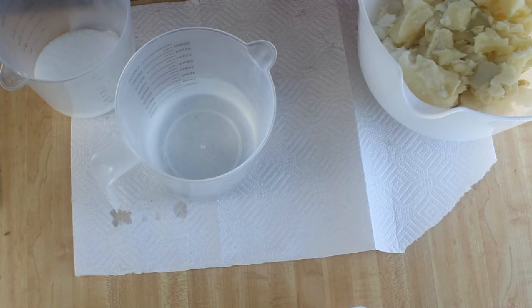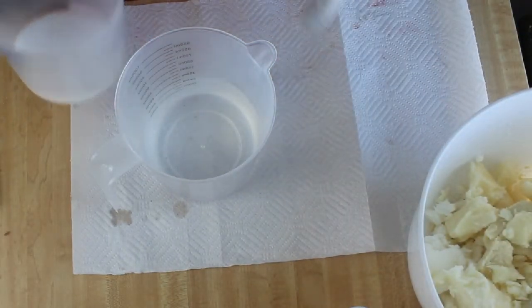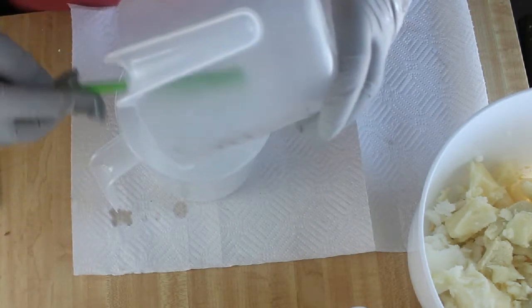So the kids are at their father's today, and I haven't been feeling real great the last couple of days. Well, it's been longer than that, but I thought I would do some therapeutic soaping today. So I'm going to use the heat transfer method. I'm going to pour my lye into my water, get that stirred together while I introduce the soap.